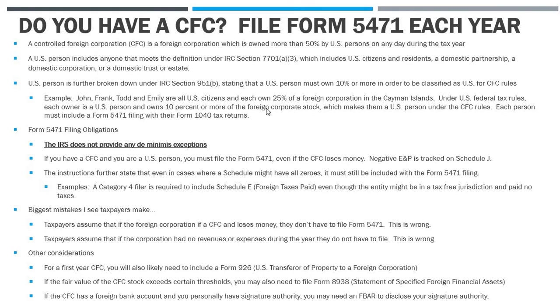So I have one slide in front of us. We'll go through some of the basic rules and an example, and then cover the filing obligations itself. So just a bit of background for those who aren't familiar. A controlled foreign corporation, or CFC, is a foreign corp which is owned more than 50% by U.S. persons on any day during the year.